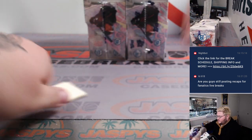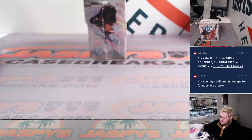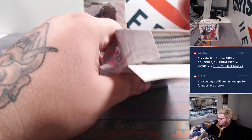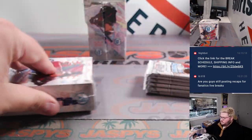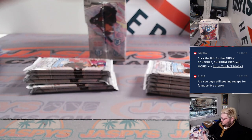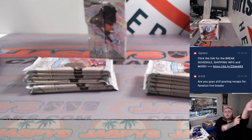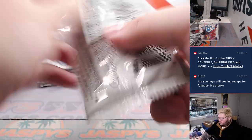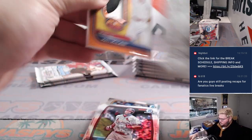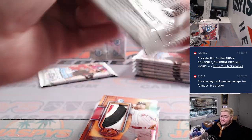These last two boxes over here, see if we can grab some more nice stuff. So looking for our Ascension. Right there, okay, there's a patch. Nice one, too.